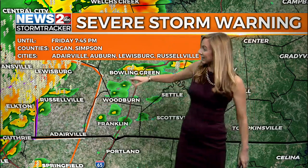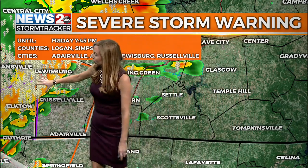Now, one thing that this is indicating to me, they have put a severe thunderstorm warning out for Logan and Simpson County, so I'm not sure if they're going to continue this tornado warning or then drop it when it is over, but we do have a severe thunderstorm to contend with either way, because look at all this lightning you see over Lewisburg. Russellville, heads up. This is heading to you, too.